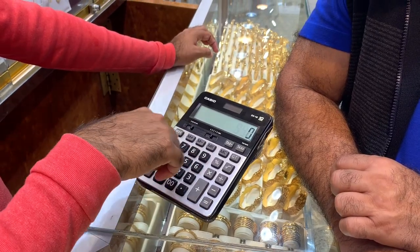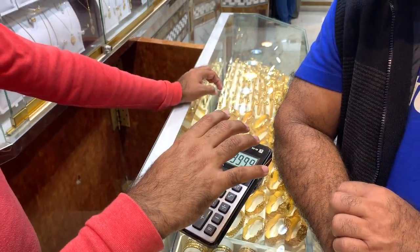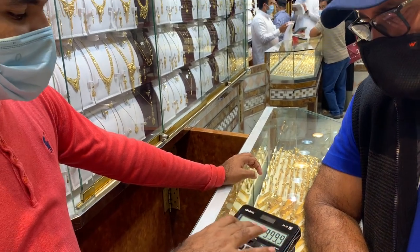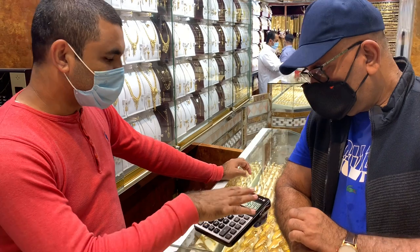This one has no mixed gold. This one is only pure gold. No mixed gold. This is pure gold. Purity, triple 9. This is purity. It has no mix. Without mix.